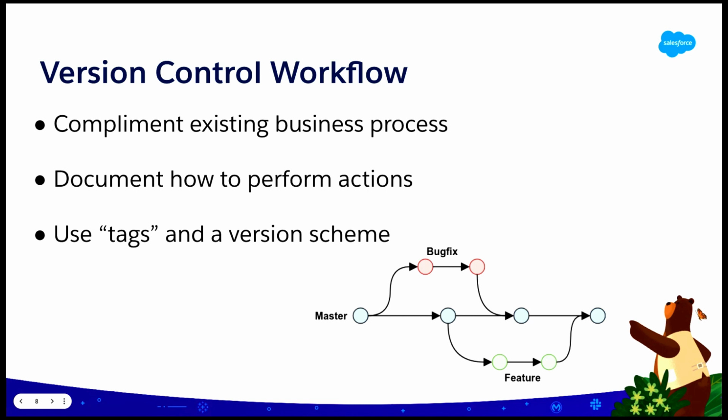And finally, I recommend using immutable tags to mark the sources of releases. Too many times it's hard to actually trace back through the build process to exactly what source code commit actually produced the released artifacts.